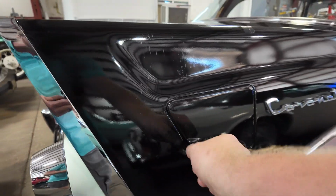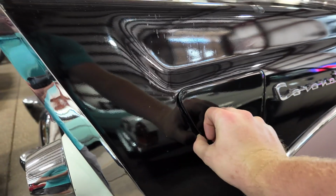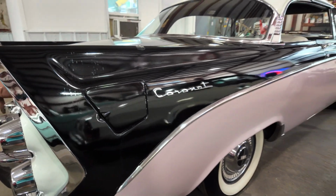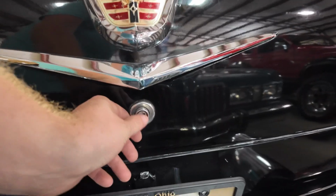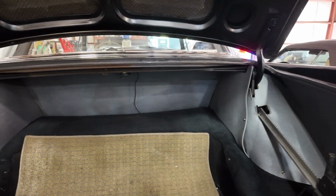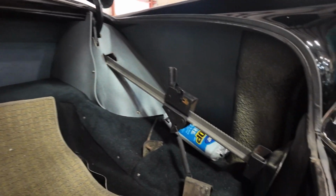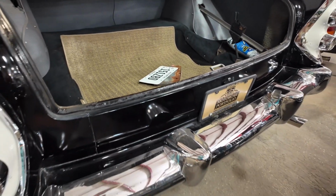Gas filler is on the passenger side. Absolutely massive trunk. Bumper jack off to the side. Just notice how low the load floor is.